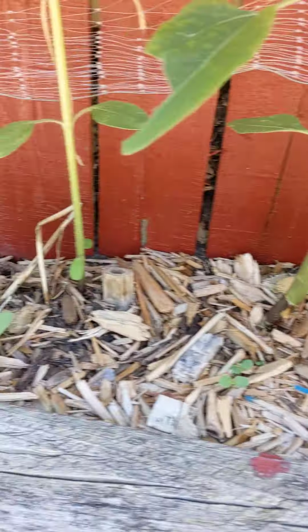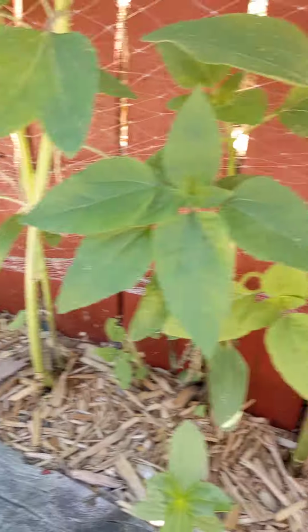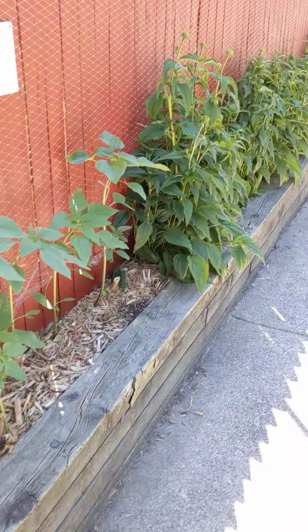Underneath here, I've got zinnia growing. Last year they didn't grow very well because there was way too much shade from the sunflowers. So this year I've got these sunflowers already tied up, as you can tell, and I'm going to trim the bottom leaves and try and get a little bit more sun to them.